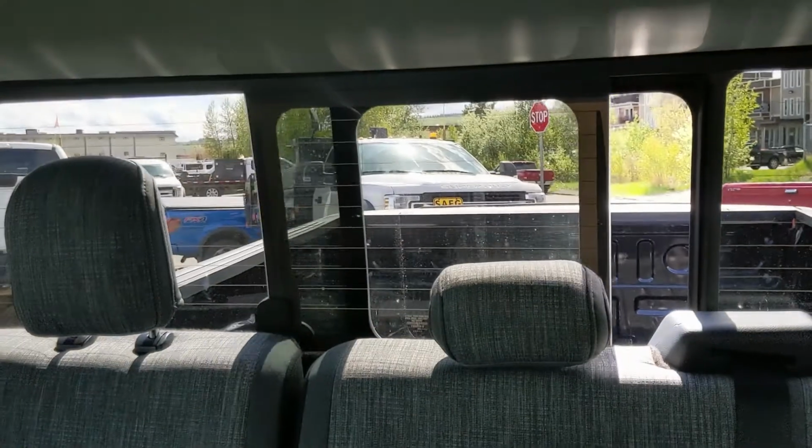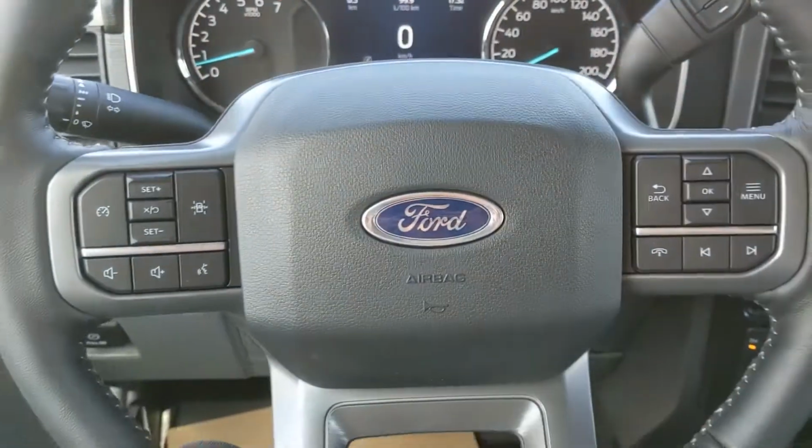And then last but not least, you have a power sliding rear window. But that should cover our look at the interior.